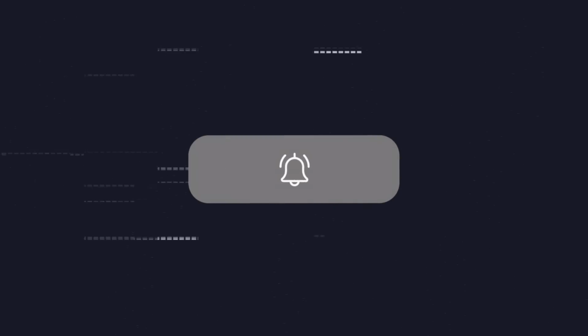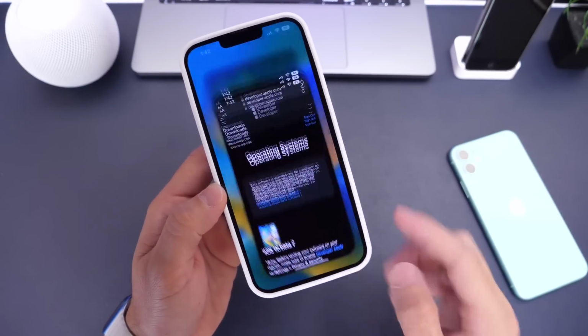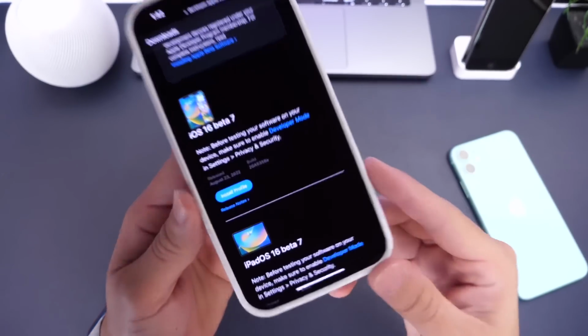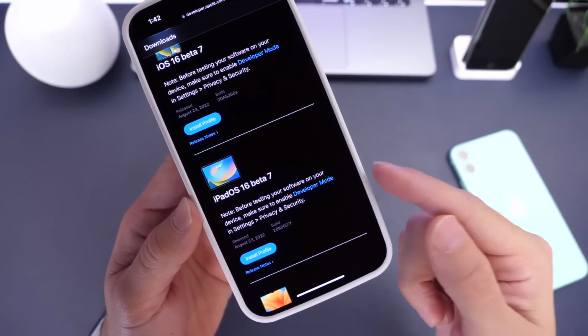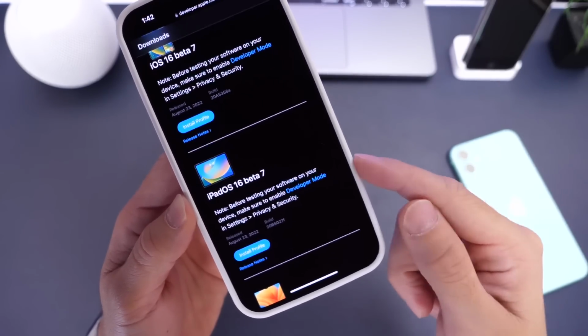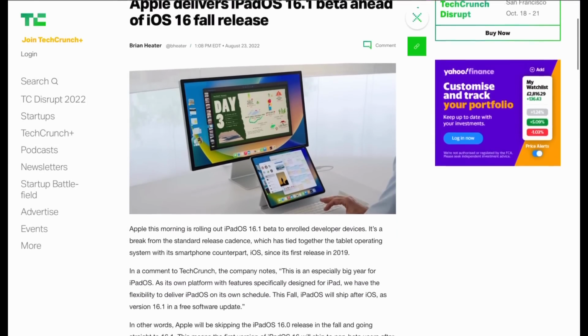Now, as I mentioned, Apple is doing things a little different this year. Apple just released iOS 16 Developer Beta 7. However, iPadOS 16 Developer Beta 7 is based on iPadOS 16.1. Apple has confirmed that iPadOS this year will be delayed, something that's entirely new, something different.